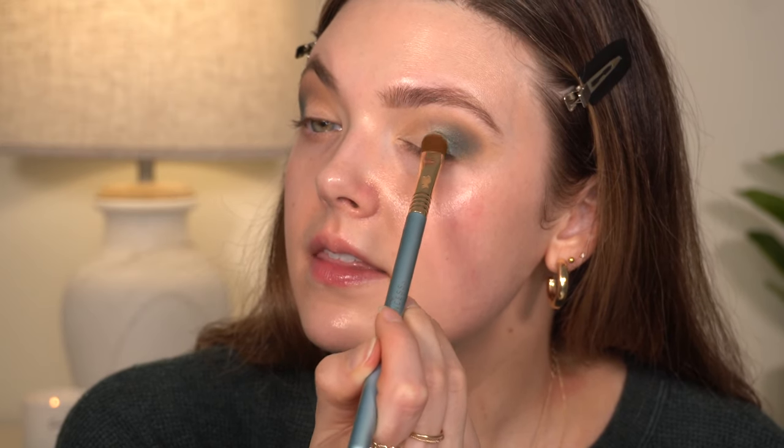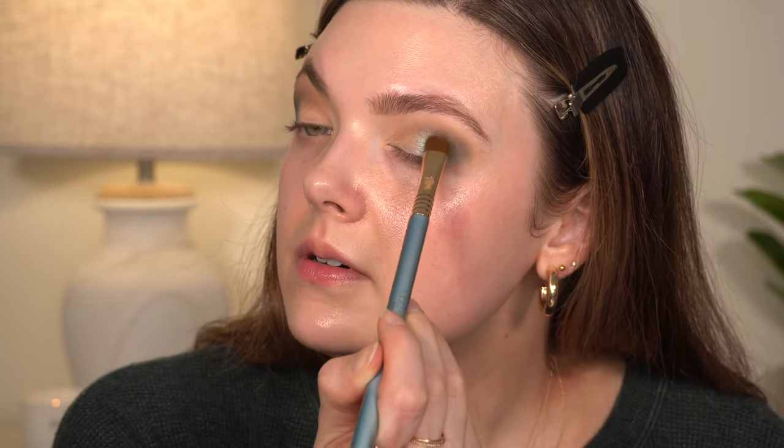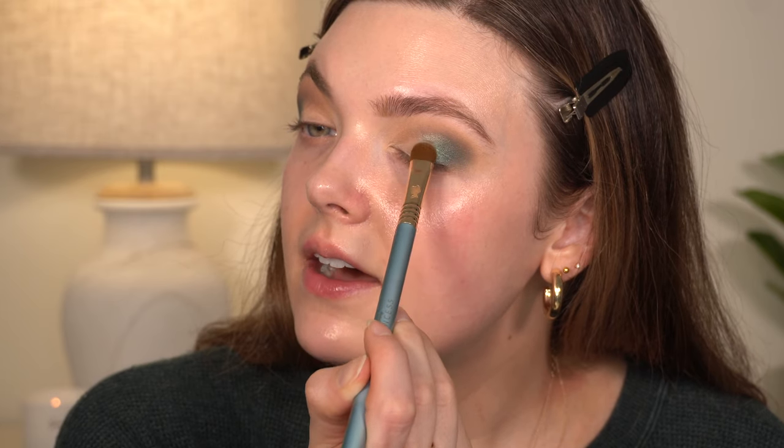And I'm going to pack this. Ooh, gosh, that's pretty. On the outer corner and kind of bring it over into the middle. Oh my lord. I didn't even wet the brush. And look at that.